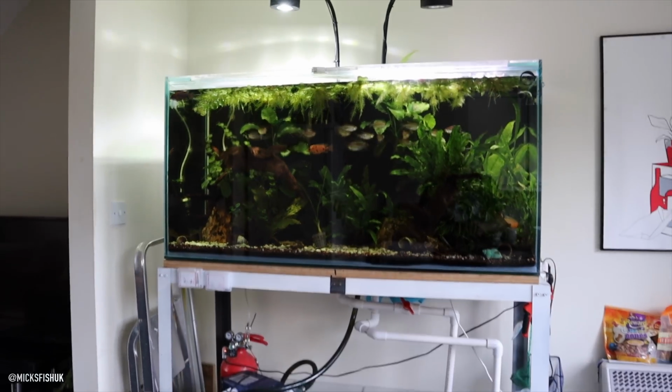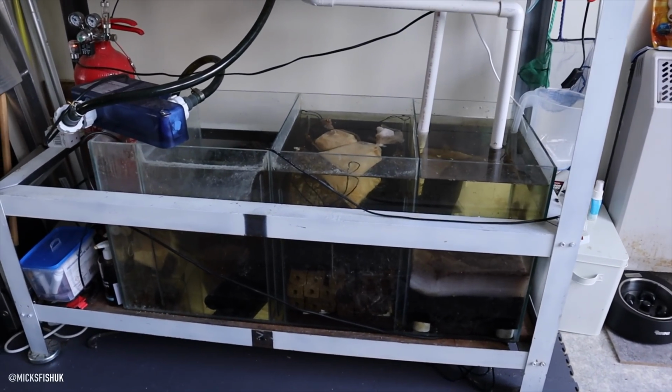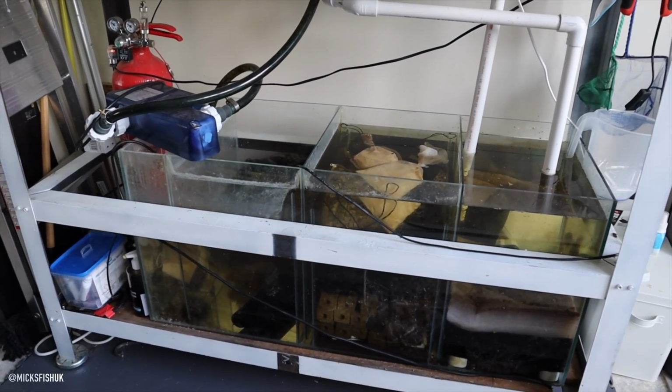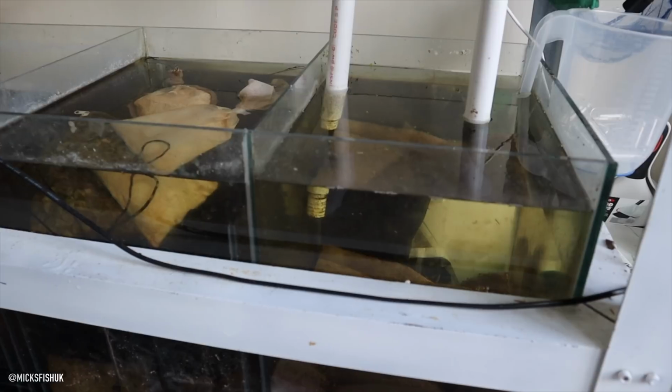And then the sump. What have we got with the sump there? How big is it? It's 3, 3.5 feet, because I think it's a 4-foot stand. So it's about 3.5 feet, and it's as wide as the tank is, and as deep as the tank is.